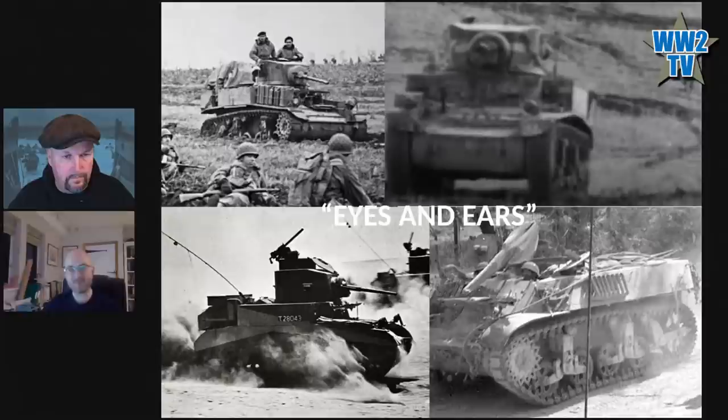Some of them have really shagged out Stuarts, which must have been falling apart. And if you read the accounts, some of them have four or five marks of Stuart in the same Recce troop of 11 tanks. But they're integral, and this is where we come back to the eyes and ears. So the Recce troops in armoured, independent armoured regiments and independent tank regiments, and also in your armoured divisions, fulfill the same role. They are your eyes and ears for your regiment.